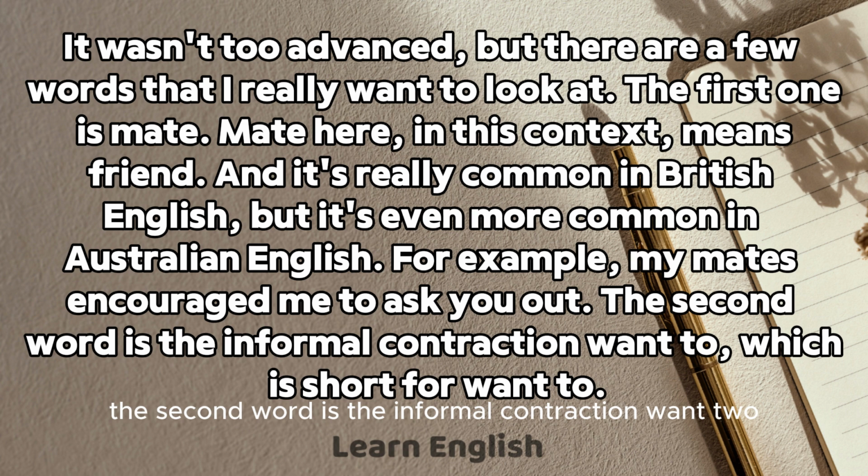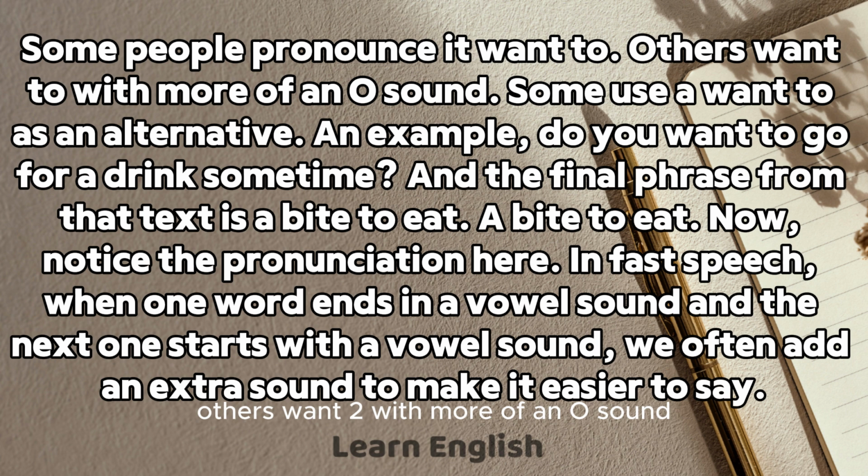The second word is the informal contraction "wanna", which is short for want to. Some people pronounce it "wanna". Others "wonna" with more of an O sound. Some use "a wanna" as an alternative. An example: do you wanna go for a drink sometime?